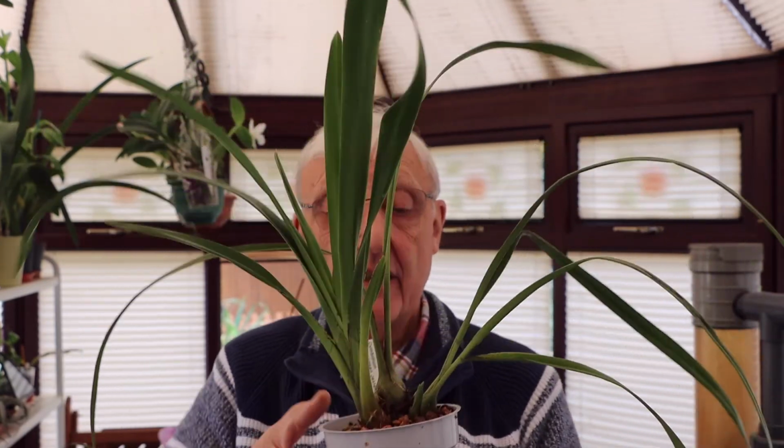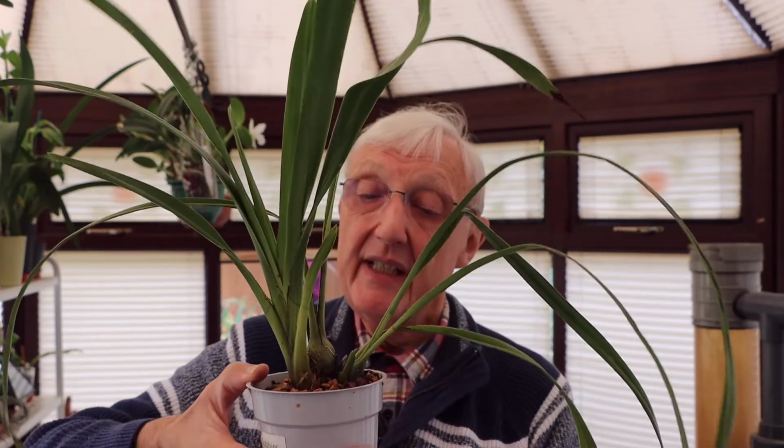So that's the Cymbidium mavanine gesters. Still some time from flowering, I think, but I think we're on the right road.